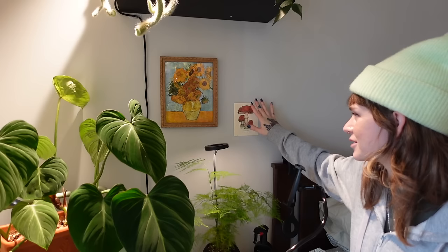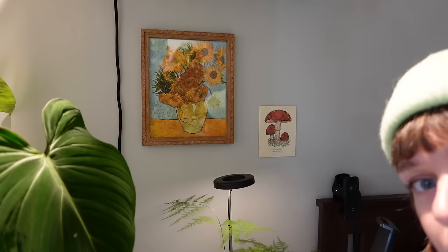I ended up adding this little mushroom up here as well. This is actually a card that somebody sent to me and I love it so much. And the art is just so cute on it. So I figured that it would suit this little space as well. And I'm so happy with how these look. Bring you in a little bit closer, but so, so cute. It's exactly the vibes that I wanted. Still have to sort out that bookshelf one of these days.